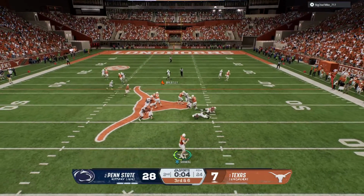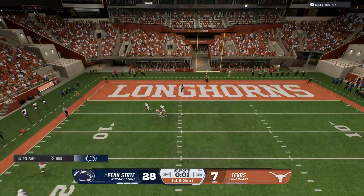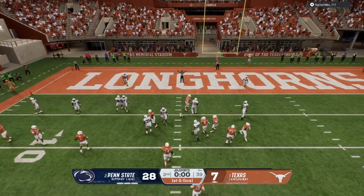They want to throw it. Going to take a shot. Hits him in stride inside the 10. Big gainer there that'll look good in the stat column, but not quite enough to put any points on the board before time expires here in the first half.